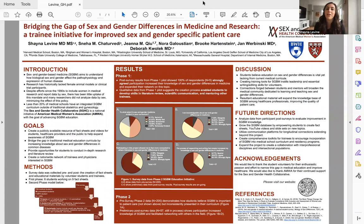The title of my poster is Bridging the Gap of Sex and Gender Differences in Medicine and Research, a trainee initiative for improved sex and gender specific patient care. Sex and gender-based medicine aims to understand how biological sex and gender affect the pathophysiology and expression of human disease. I was surprised to learn that while females make up 50% of the population, medical research has historically lacked female animal models or clinical trial participants.